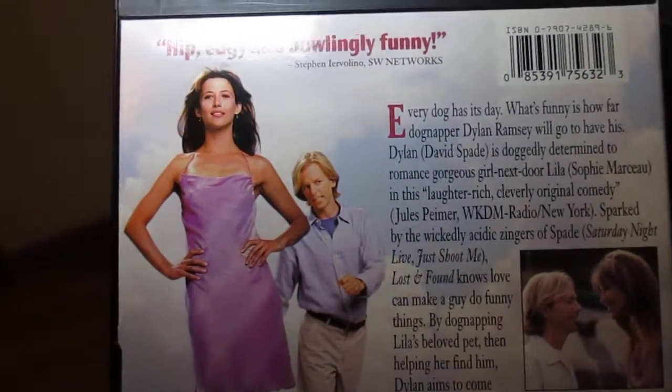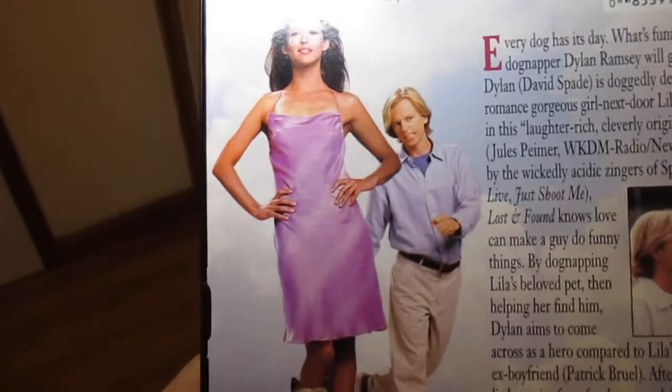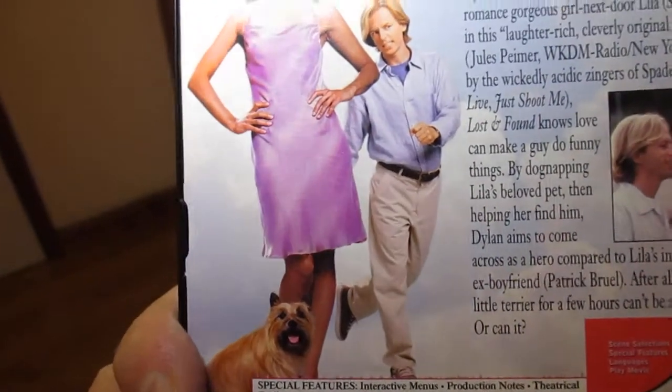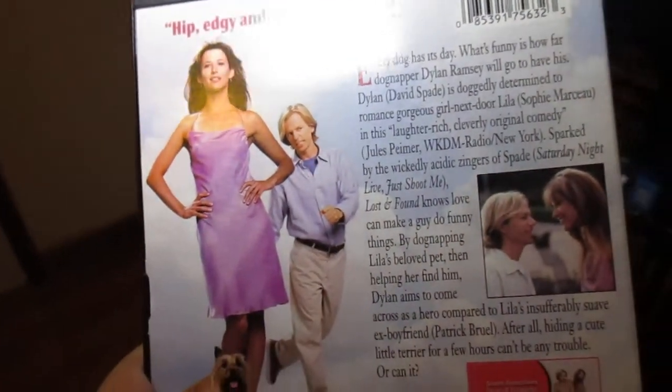But on the back there, they've tried to make David Spade look really small, standing next to Sophie Marceau. I'm sure he's not that small. I think he's in the background a bit. I'm not sure. But he does look, yeah, I think he is. He's way smaller than her there, like. He's not really that height.